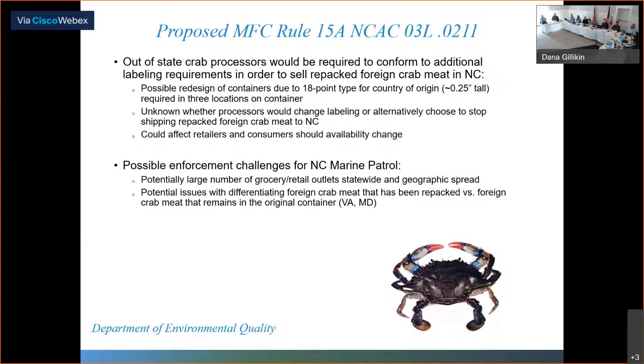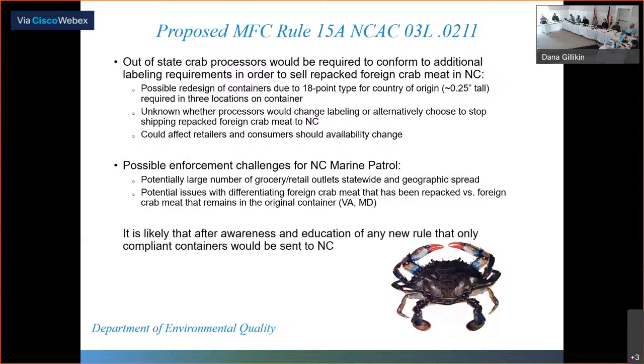As an example, the state of Virginia does not differentiate between types of crab meat processors. They're only identified by their certification number followed by the letter C, which stands for crab meat processor. This is whether the product has been repacked or not. So that's a little bit different than North Carolina, which would have an RP, which would indicate that it definitely has been repacked. So in this example, it would have to be assumed that crab meat in a Virginia processor's container listing foreign crab meat has been repacked. Now, with that said, it's likely that after an awareness and education campaign about any new rule, only compliant containers would be sent to North Carolina for sale.